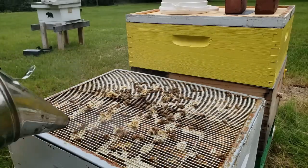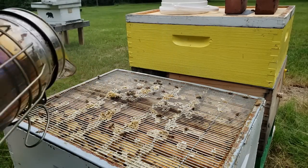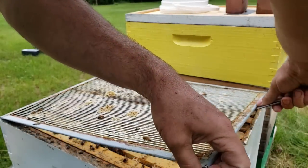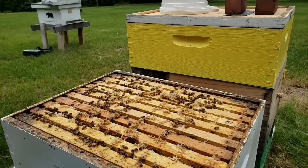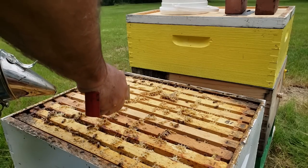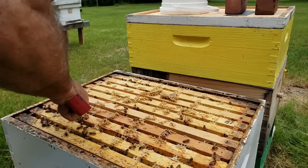Now, if you remember, this colony was a weaker colony, and I swapped locations, and all the foragers from the other hive came over here and boosted this hive up to give it a leg up. This was only a frame and a half of bees when we started the spring. Now I literally have 1, 2, 3, 4, 5, 6, 7, 8, 9 frames of bees in this colony versus the other one, but there's less in the supers. Go figure there, huh?